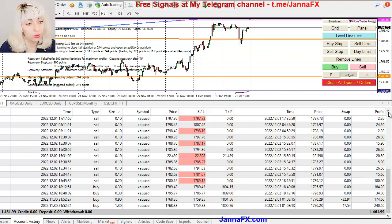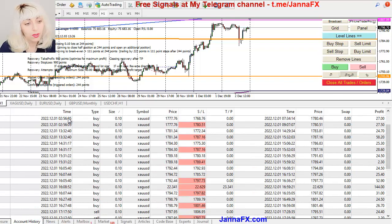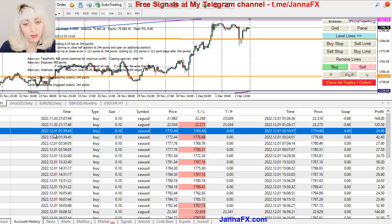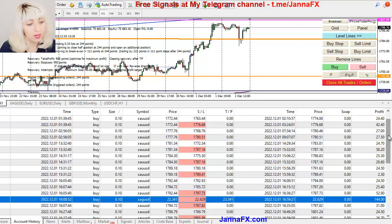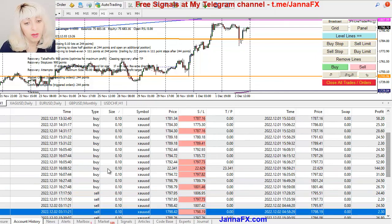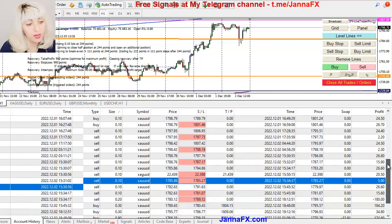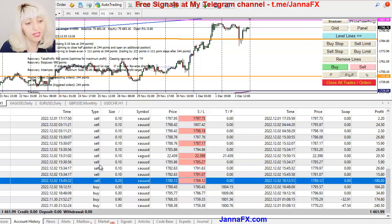Okay, so pretty much a lot of trades. As you can see, guys, the 1st of December, not counting those two trades which were from the previous day. I was sending you the signals for that. As you can see, there wasn't even one losing trade on the 1st of December. Not even one losing trade.